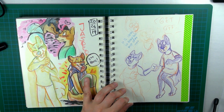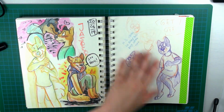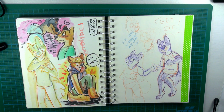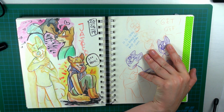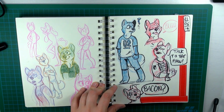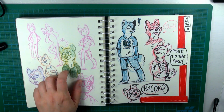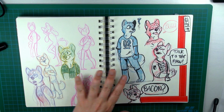Characters my wife invented, and here I wrote, "It is okay to leave this page alone now," because I was just erasing and trying, and then I was like, okay, screw this. I'm not participating in this mess anymore. Some more of them. I was trying to get around to draw Jasper. He's a Shiba Inu, and I was figuring out how to draw him.